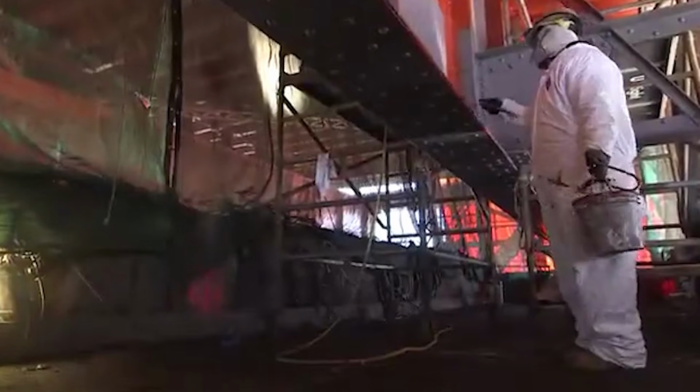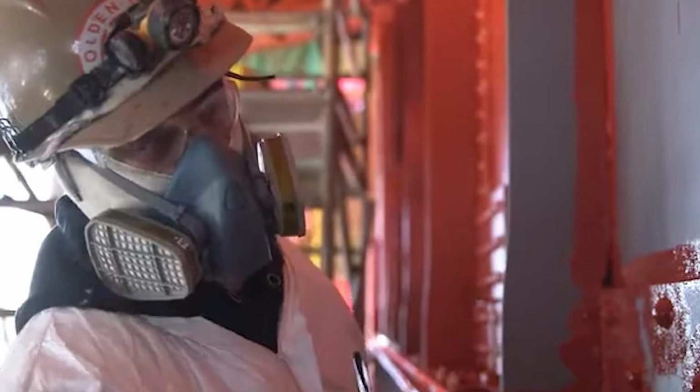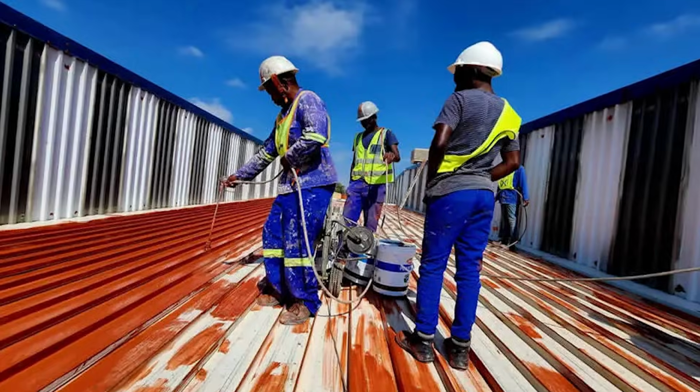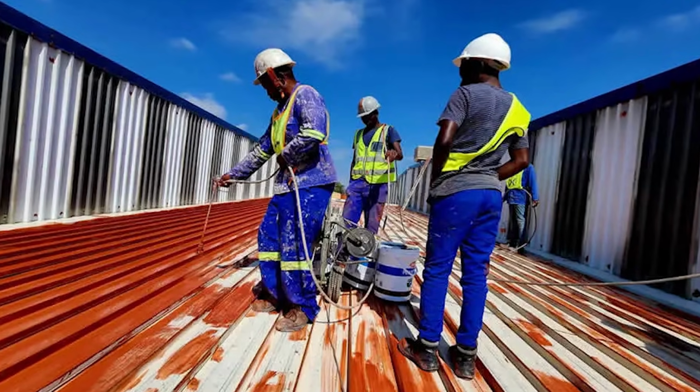Then comes the coating application. And this isn't just one layer of paint. You're applying primer first to help the paint stick to the steel. Then you're applying epoxy coatings for corrosion resistance. Then you're applying finishing coats for protection against UV rays, salt water, and pollution.